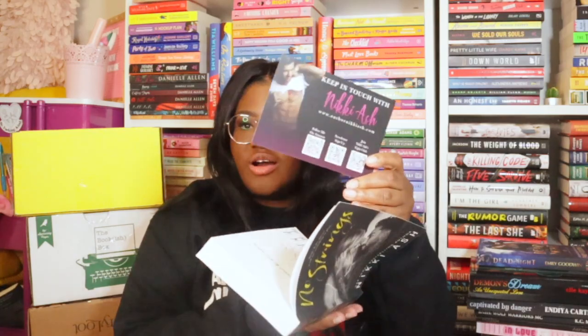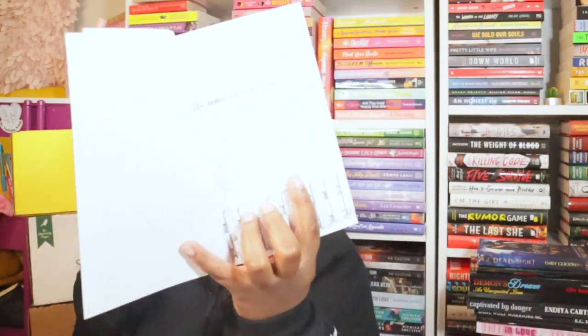Just with a little art print here, and it is signed by Nikki Ash, which is pretty cool. Well, we have one that's sealed. This one was special because everything else wasn't sealed at all. So this is Chasing Love by Kat T. Manson, and this is book 1 in the Dark Love series.